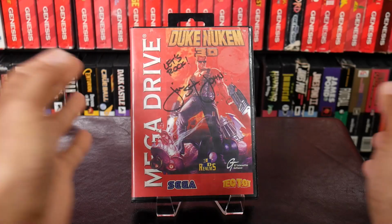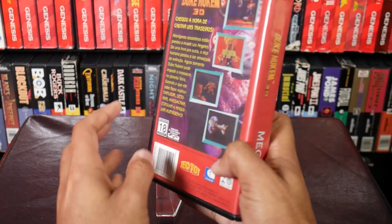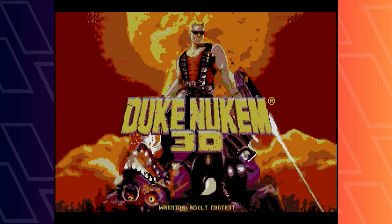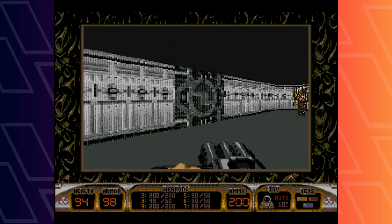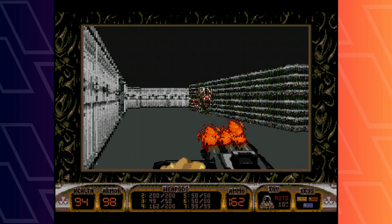I decided to bring my Mega Drive copy of Duke Nukem 3D. Now, for those of y'all who don't know about the Mega Drive copy of Duke Nukem 3D, it is a Brazilian import. It is official. It was officially licensed by Sega and 3D Realms, published by Tectoy, and it's an experience. I'll definitely say that. It might not be the absolute best port of the game, but considering how well they managed to make the game work on the Mega Drive, I think it's extremely impressive. I mean, it's a tough game.